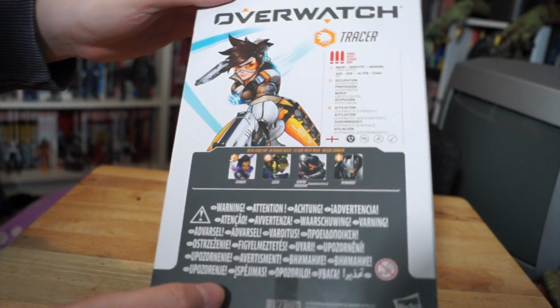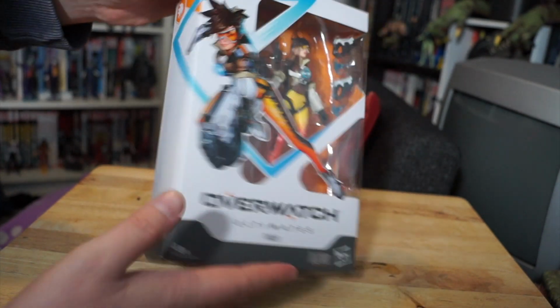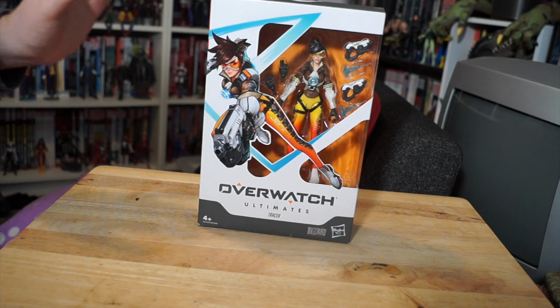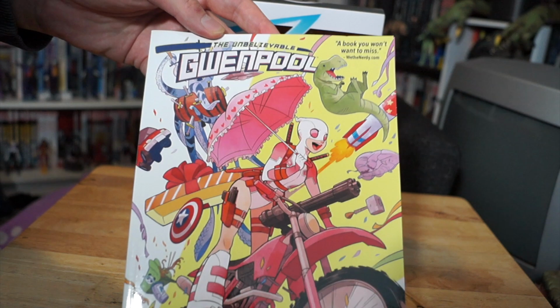But it made me realise in these times where I'm getting a bit annoyed and a bit bored of things, I sort of wanted a little random surprise to cheer me up, a little toy or what have you. I got two things actually. I got this graphic novel I've wanted for a while, the collection of the Unbelievable Gwenpool, Volume 1.